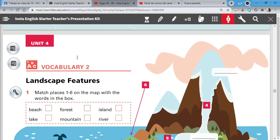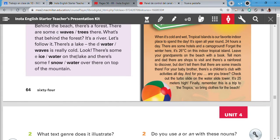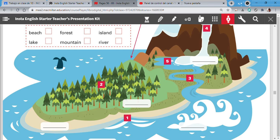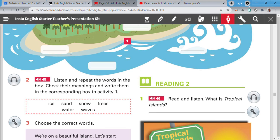Let's see. Here I have a picture. This is on page 64 and it is about vocabulary. Number 2, landscape features. Let's say landscape, paisajes, no? Match pictures or places 1 to 6 on the map with the words like beach, forest, island, lake, mountain, and river. So here you can see more vocabulary. And then you are going to do some activities like tropical island. So this is going to be for the next class.